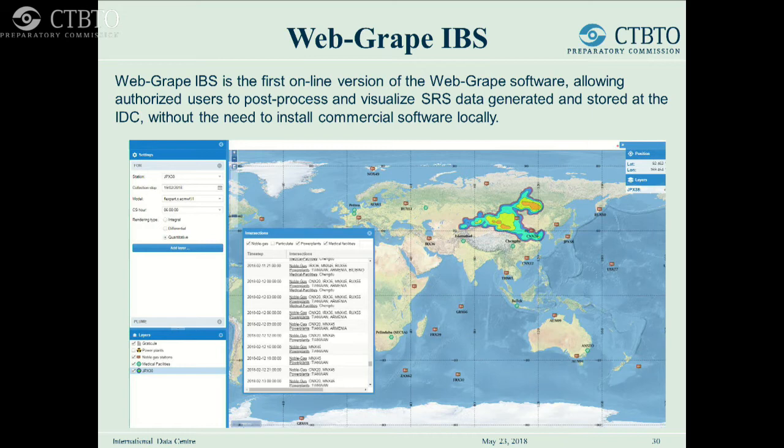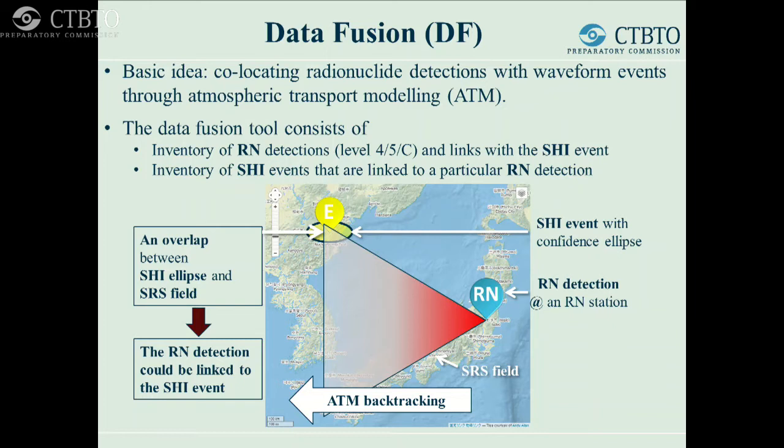Data fusion. So the idea is to try to match different technologies. If you have an event, a seismic event for example, and you have a detection, how can you combine those two together? So let's say you have your RN station here, and this is a plume. It is not a typical plume that you will see, but let's say it is your plume.